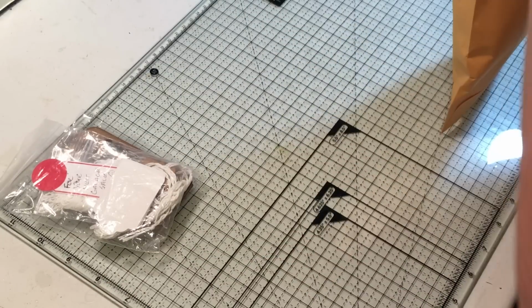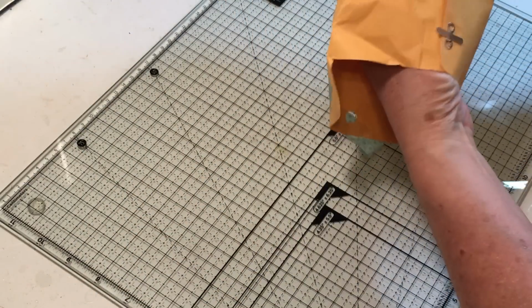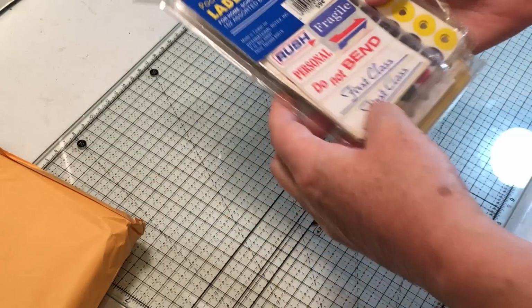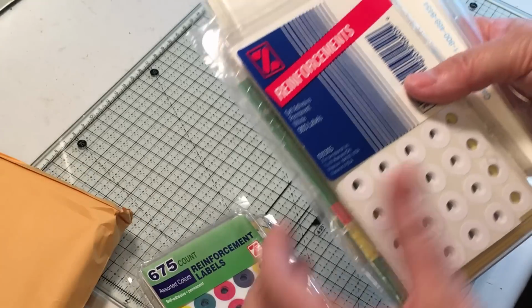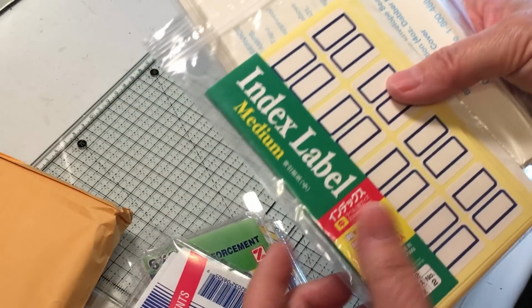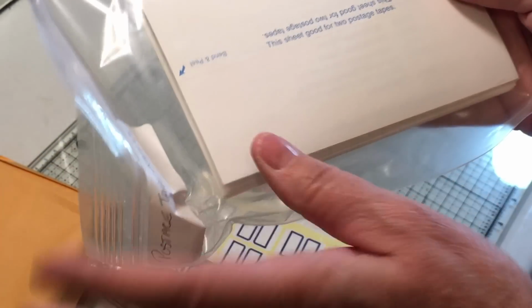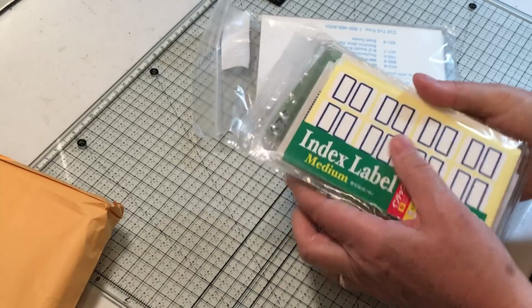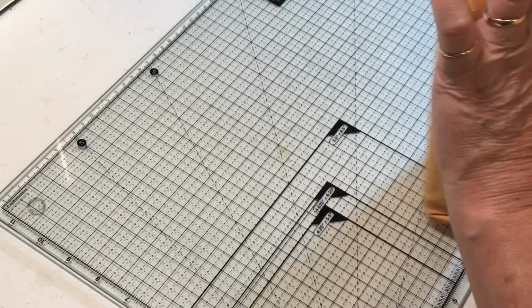And then one more to show you, and then I have to get organized for my retreat. Okay. And this one. Oh, this one. She's got postage stickers, colored reinforcing labels, just white reinforcing labels, index labels, and I'm not sure, what is this? Oh, postage tape type labels. So just a big bunch of labels. So that is it, you guys. That is my happy mail from Liz.